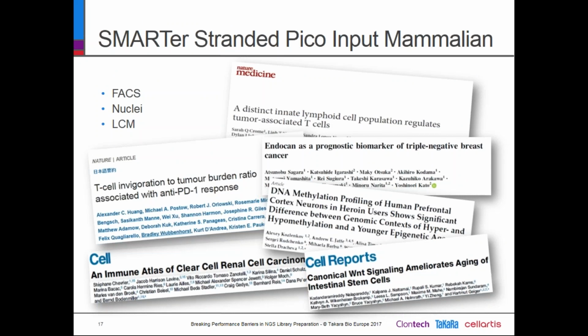Here there are some examples of publications obtained with the previous version, Pico V1. The Pico V2 was just launched, so we don't have the publications yet. And just to show also that there are many types of samples that can be used with this kit. Many people have used FACS sorted cells to analyze specific cell populations. Also, they have used nuclei or laser capture microdissected samples, and of course, it can also be used with FFPE and cell-free RNA, as I just mentioned.